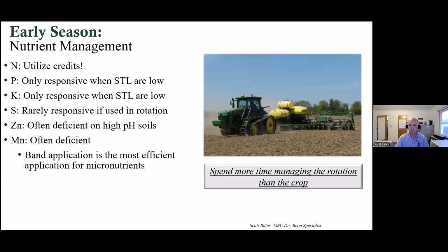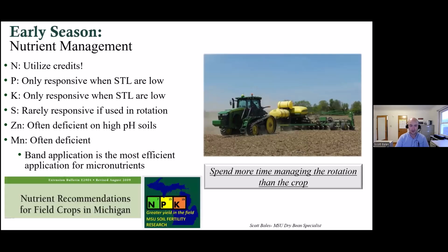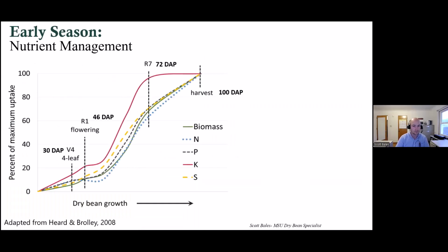But really, the merit of dry beans, they're low nutrient users. So if we're doing a good job managing our rotation, that's really where we should spend a lot of our time when it comes to fertility and nutrient management in dry beans. Dr. Kurt Steinke's lab has a lot of great resources out there. If you go to his website, MSU Soil Fertility Research, and also the bulletin that includes dry beans, Nutrient Recommendations for Field Crops in Michigan, that's E2904. It has some great information on recommended rates and also crop removal for dry edible beans in Michigan.